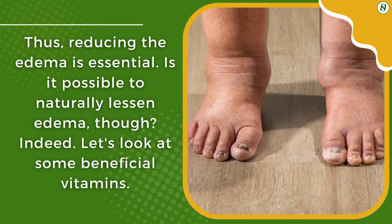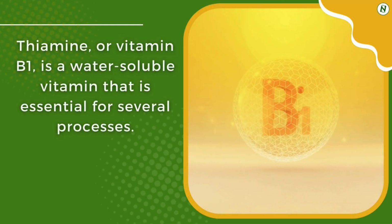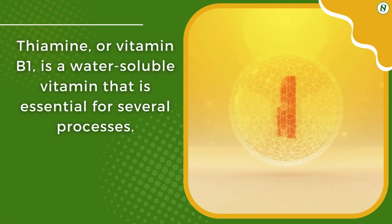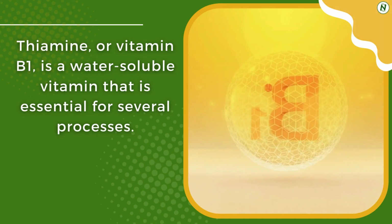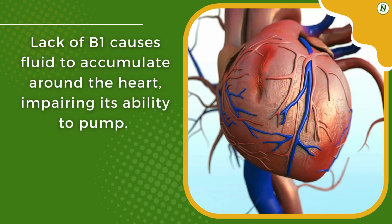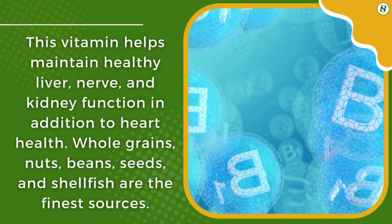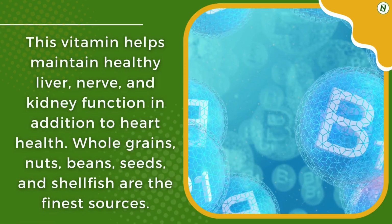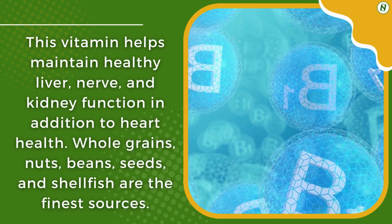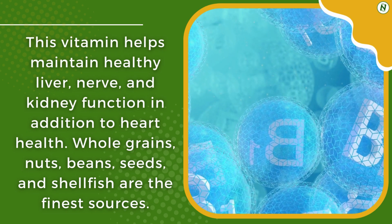Indeed, let's look at some beneficial vitamins. Thiamine or vitamin B1 is a water-soluble vitamin that is essential for several processes. Lack of B1 causes fluid to accumulate around the heart, impairing its ability to pump. This vitamin helps maintain healthy liver, nerve, and kidney function in addition to heart health. Whole grains, nuts, beans, seeds, and shellfish are the finest sources.